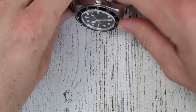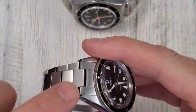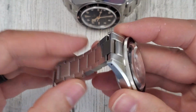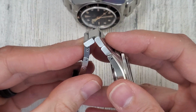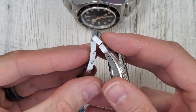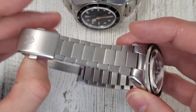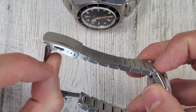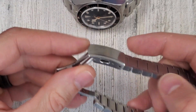All right, let's look at the bracelet on the Laurier. This does again have solid end links with the female shape here, and it folds over right away. Very nice. And these links definitely feel great on wrist. So again, all brushed on the sides, brushed here, brushed on the sides, and then the chamfer here is polished.